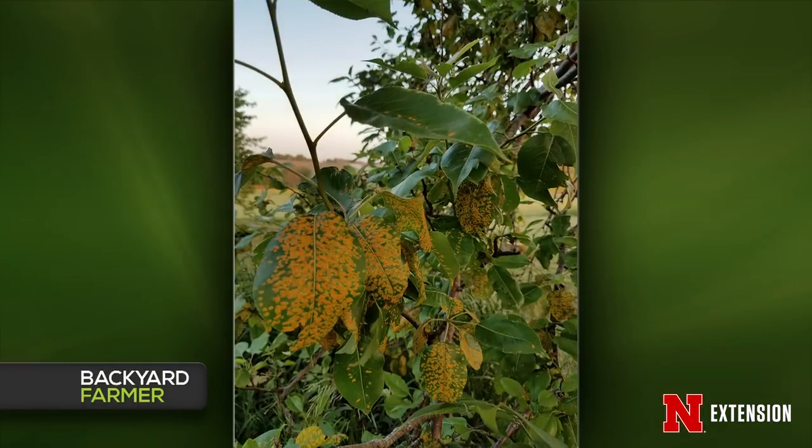Awesome. Thanks, Jeff. Okay, our first question: what's wrong with the pear? It's a single picture from a Cass County viewer, and it's a lot of pear spots. The leaf almost looks orange.